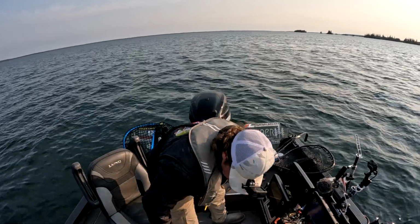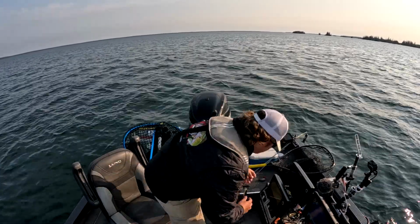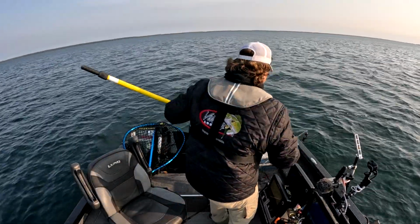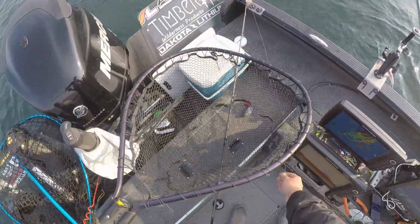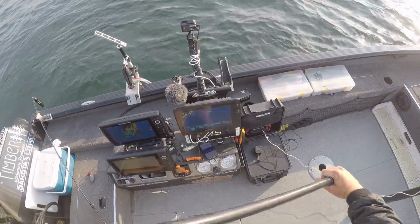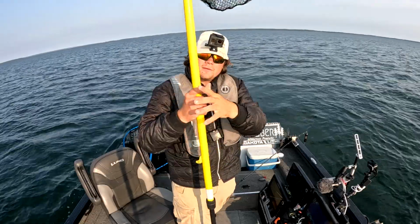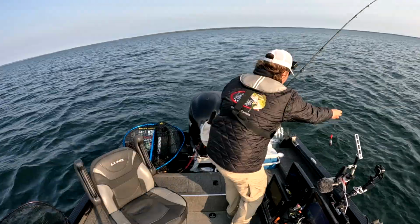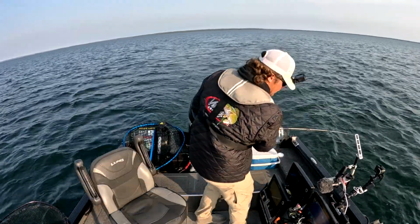Okay. We have this bait reassembled. What I should probably do too is get this net all extended out, because we're trolling with a lot of hardware. So having a long handle net helps a lot. Bait being deployed.